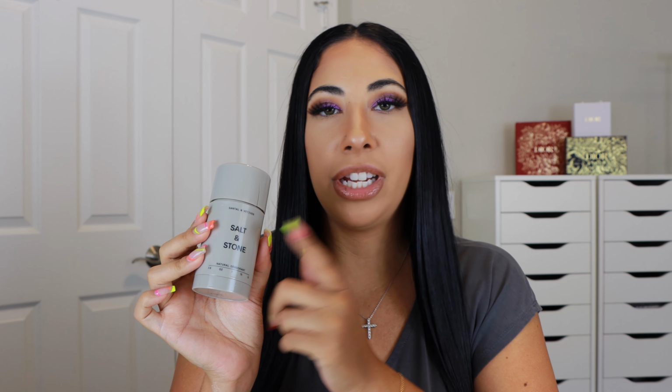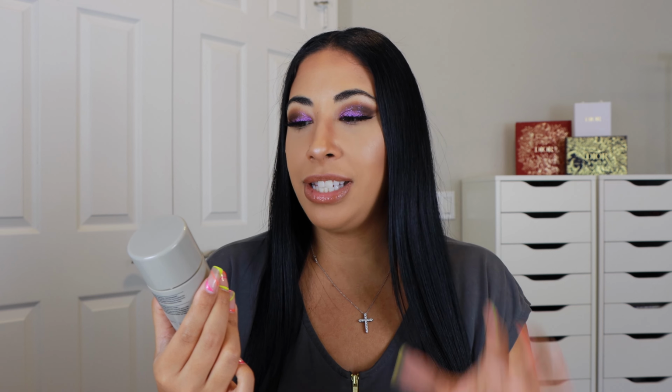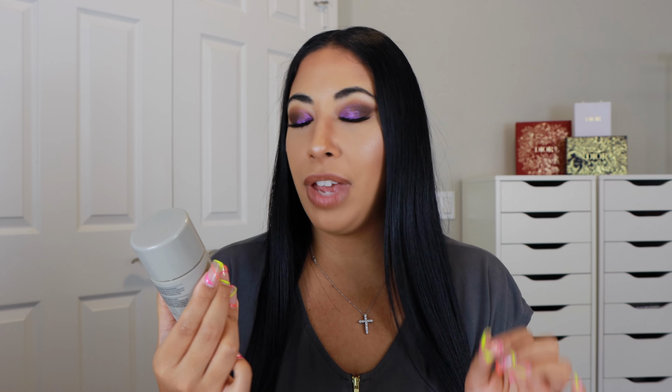This is from Salt and Stone, and I have been using natural deodorants for quite some time now. And I've always been a Native girl. I still love Native, but I have been hearing really good things about the Salt and Stone brand, and I decided to give them a try. And this is the scent Santal and Vetiver. I probably butchered that. It smells incredible.